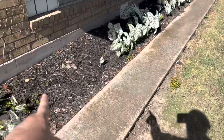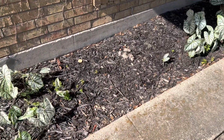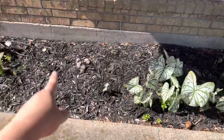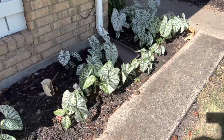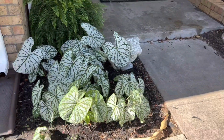I've got one little gap going on here. I say gap, but I've got a few poking up in there, so hopefully that'll fill in. But I'll show you from the other side. When you pull in, you can't really tell there's a gap here, but they love it. They are performing well in this heat. So this is so pretty right here.